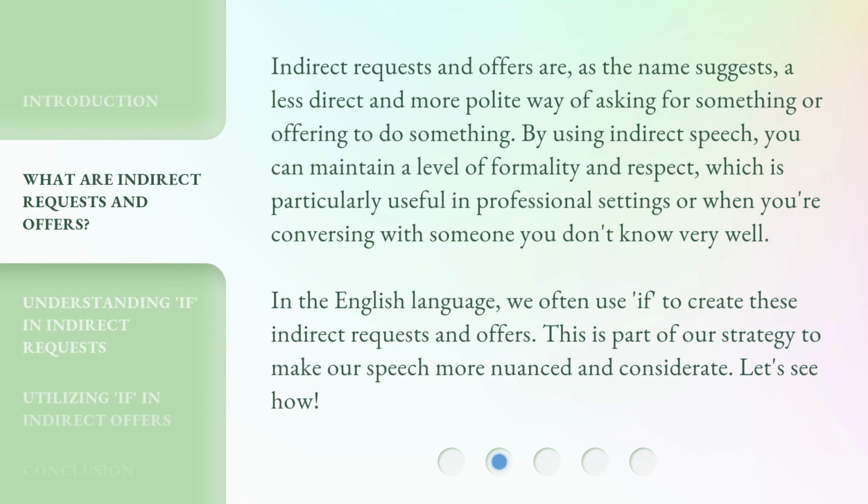Indirect requests and offers are, as the name suggests, a less direct and more polite way of asking for something or offering to do something. By using indirect speech, you can maintain a level of formality and respect, which is particularly useful in professional settings or when you're conversing with someone you don't know very well.